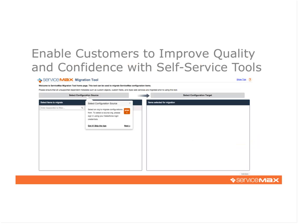It's something that's going to help improve the quality and confidence of your ServiceMax application, because as you're able to test custom configurations, make sure they work on sandbox, and then move them over to production, it's going to make your implementation process quicker and ensure your quality and confidence as you roll this out to your internal teams. We've really found a lot of interest and adoption of this by our customers, and so it's something that we definitely wanted to highlight in today's conversation.